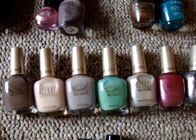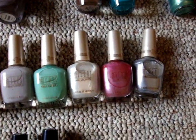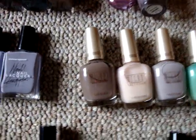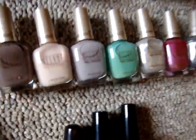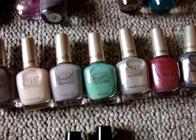And then these are what I have for Milani. I like Milani polish. It goes on nice and smooth. It's kind of like Essie though. You need multiple coats.